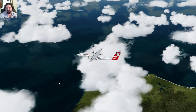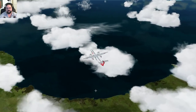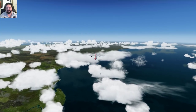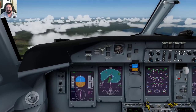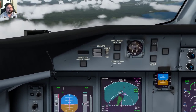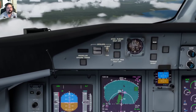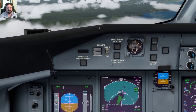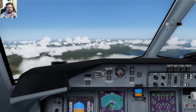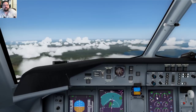So that's Cape Grenville, just under the cloud there. That's Shelburne Bay. Speedbird 421, descend 9000. Descend 9000, Speedbird 421. Jardine River not too far off.